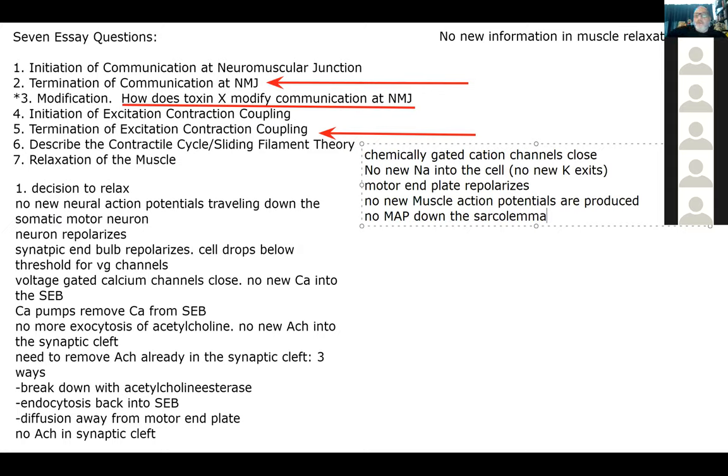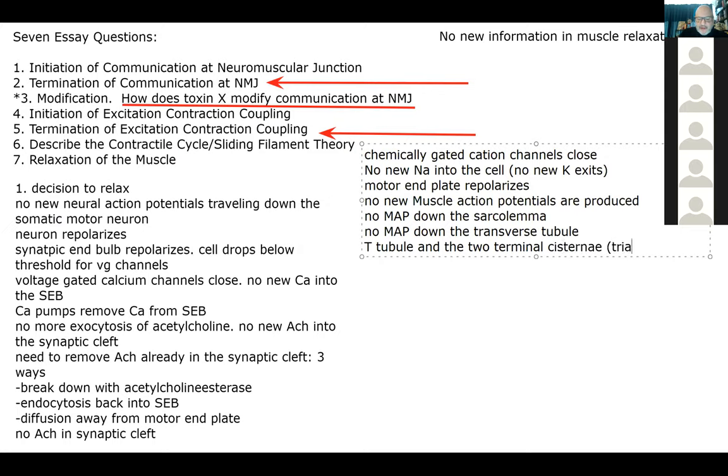what happens when there's no more muscle action potentials down the sarcolemma? Where else did that muscle action potential go besides down the sarcolemma? Or instead of across the sarcolemma, where else did it go? Transverse tubule. Right. So no muscle action potential down the transverse tubule. Right. We're getting to that, absolutely. So that means that not only the transverse tubule, but the T-tubule and the two terminal cisternae, which together form the triad, repolarize.